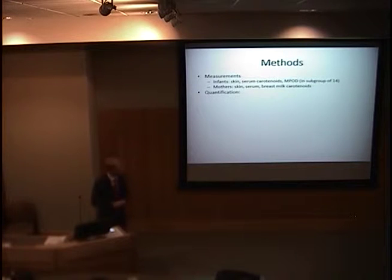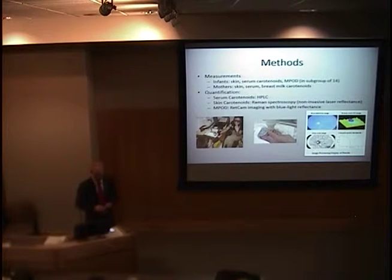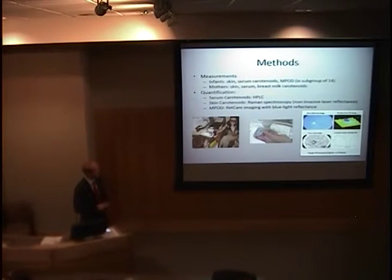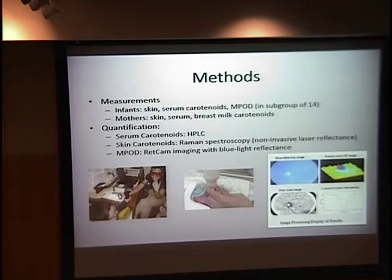With regards to our methods, the measurements for infants included skin and serum carotenoids, as well as MPOD in a subgroup of 14 infants. Mother measurements included skin, serum, and breast milk carotenoids. Quantification of the serum carotenoids was completed by HPLC. Quantification of the skin carotenoids was completed using Raman spectroscopy. An example of the probe used in Raman spectroscopy is shown in this photo here. And finally, quantification of MPOD was completed using RETCam imaging and blue light reflectance. An example of the RETCam device completing macular imaging is shown here. The resultant blue light image is then passed through an FFT bandpass filter to create this image. And from that image, we're able to create both a 3D map as well as a linear macular density plot.